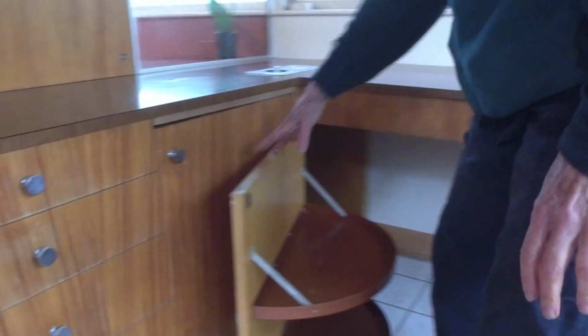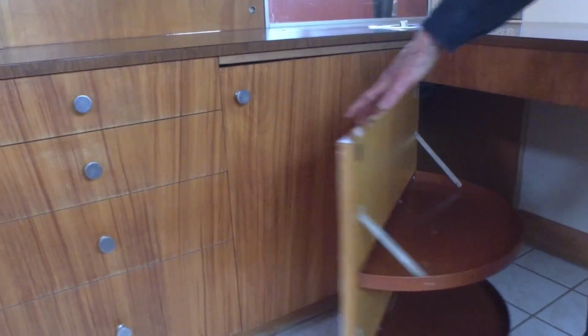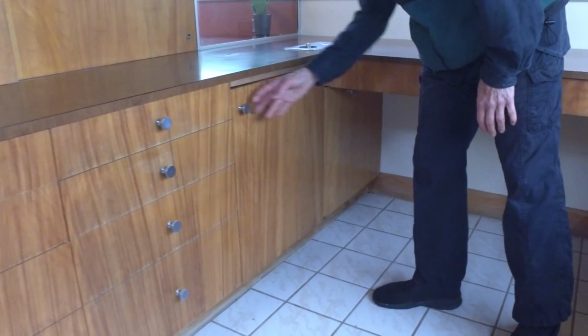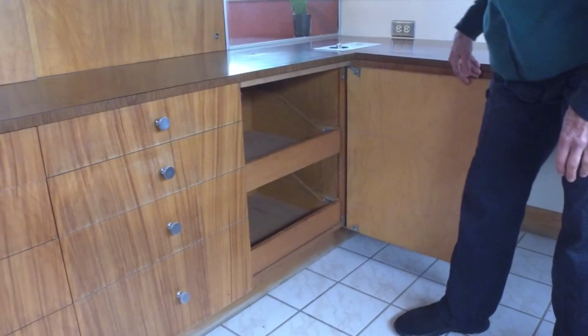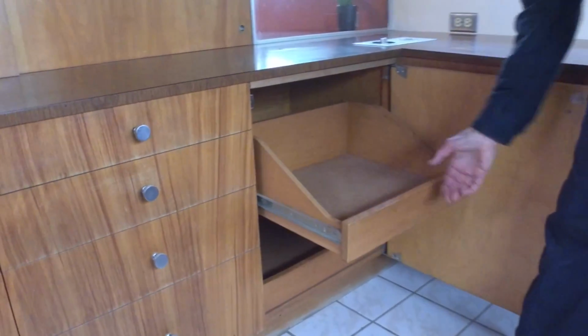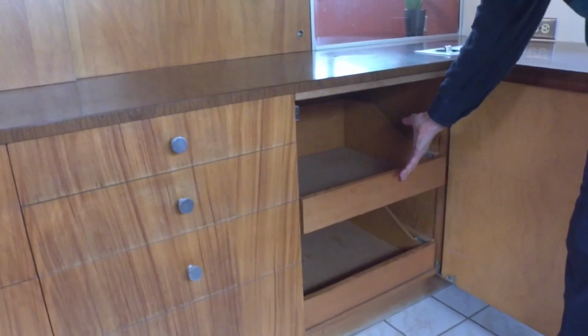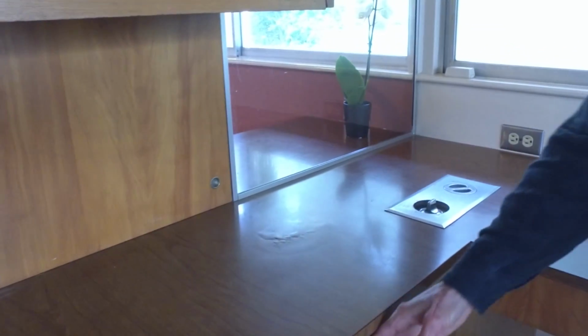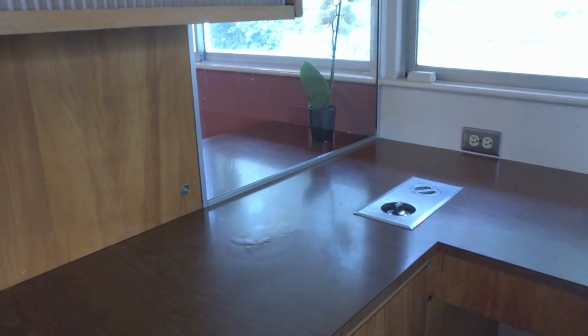Wow, look at that. Here, this is a Lazy Susan. Yep, beautiful. Wow, well hidden. And sliding doors. Way before its time. What I was talking about, the new tone is the blender. I don't know where the blender is, but I see. I think you could probably find it on eBay.